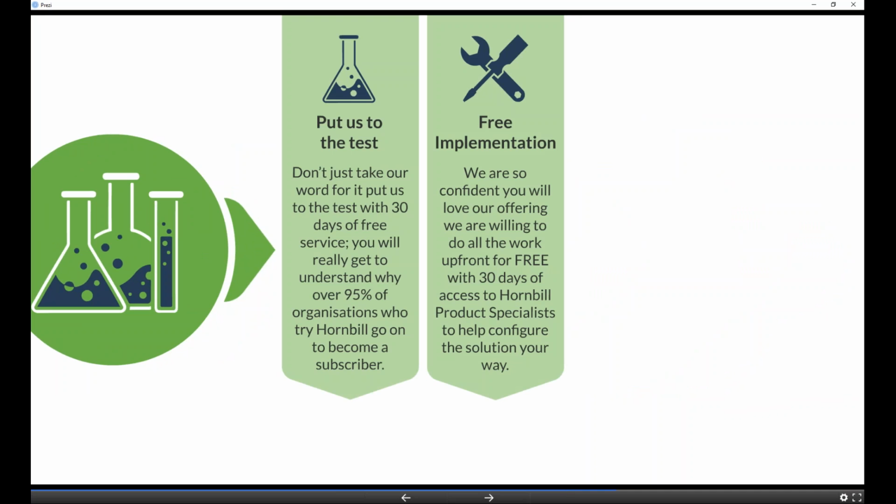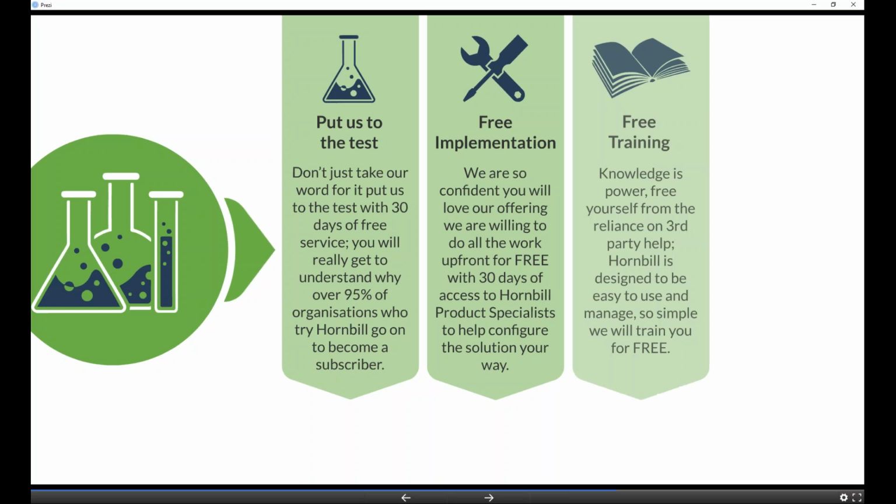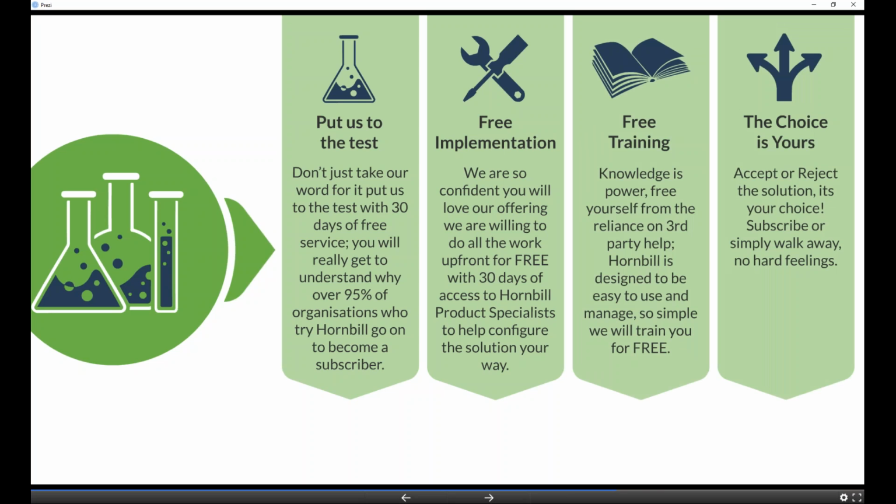We'll assign a product specialist to you who will implement the solution the way you want it and configure it the way you need it. Your product specialist will train you up on the solution to give you the skills and expertise you need to manage the system going forward. And at the end of the 30 days, the choice is yours. You can either start subscribing or walk away without any obligation. The reason we offer this free of charge 30-day evaluation is because we want to remove the risk from you, our customers.